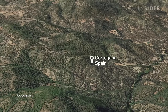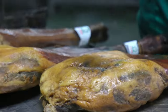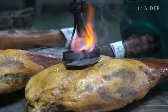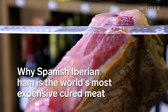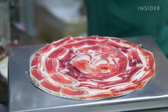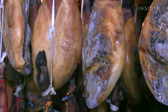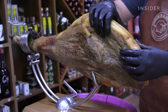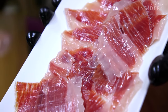In the Sierra de Huelva, Spain, acorns are the secret behind the prestige of Spanish Iberian ham. Today we're in Cortegana in the Sierra de Huelva in Andalusia in Spain to find out all about Iberico ham. Iberian ham, or jamón ibérico, is one of the most expensive meats in the world. A leg of it can cost as much as $4,500. But what is it about this cured meat that makes it cost so much?